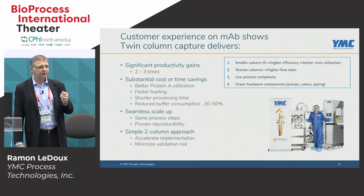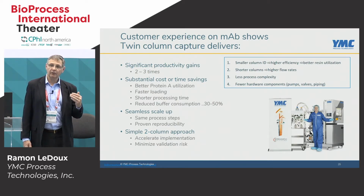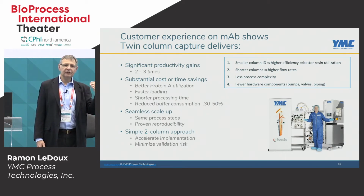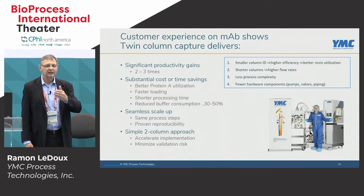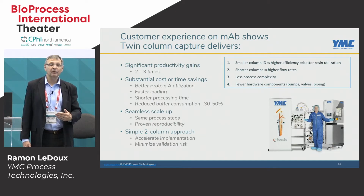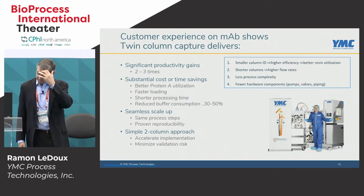So our approach, what we've tried to do is focus on an approach that not only gives you that higher productivity number, but also is easier to validate. So 2 columns: less complexity, less analytical instrumentation, easier troubleshooting, less valving, quicker validation, more robust operation. So that's been our strategy during the scale up.